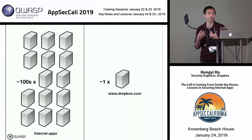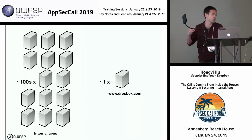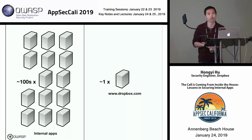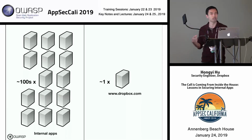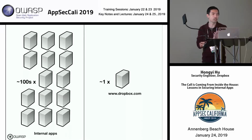One challenge is one of scale. Unlike the two example applications I showed you earlier, at Dropbox we have on the order of hundreds of applications like that, and they are of varying complexity. Some of them are a dashboard that someone hacked together really quickly, but some of them are much, much more complex. You can compare that with our external website, which is essentially, I'm simplifying a bit, one big web app.